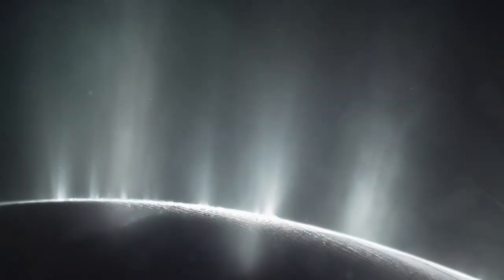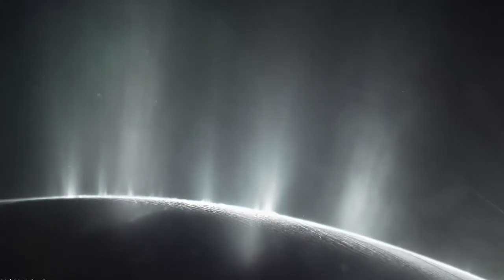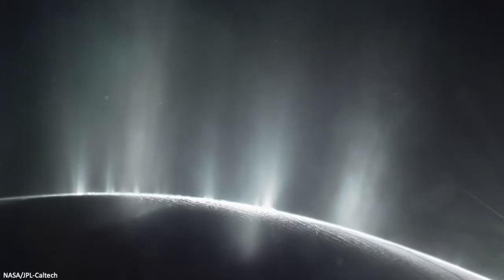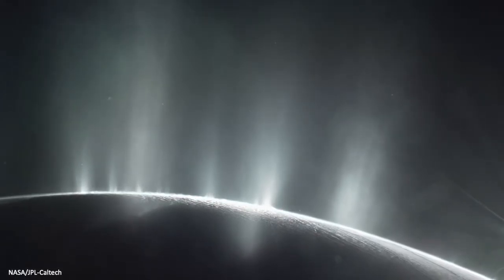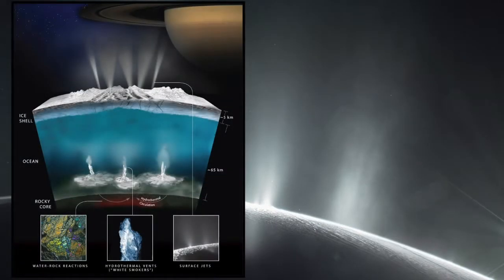One of the greatest discoveries in planetary science in the 21st century was the geysers of Enceladus, a moon of Saturn, which eject water vapor and other materials into space. These active geysers are considered to be evidence that this small icy moon has a subsurface ocean, hidden beneath the ice shell that is tens of kilometers thick.